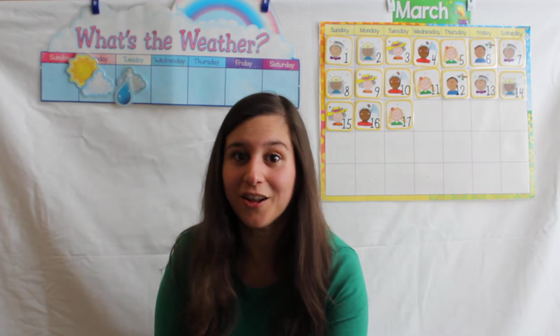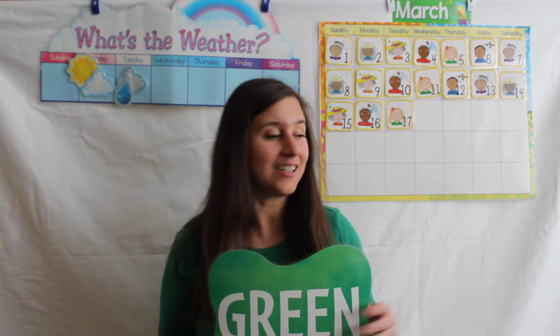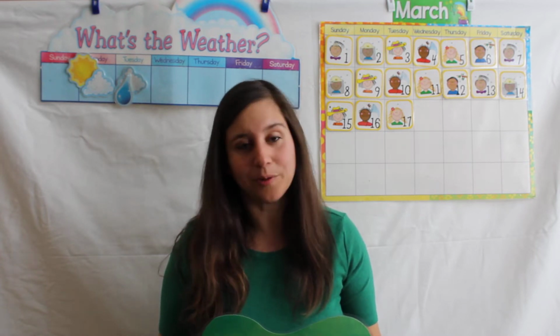Today, our color of the day is a special color, green. I'm wearing my green shirt because today is March 17th, a special holiday called St. Patrick's Day. St. Patrick's Day is celebrated in Ireland, a nation that's all the way across the Atlantic Ocean. And some people celebrate it here in America too.